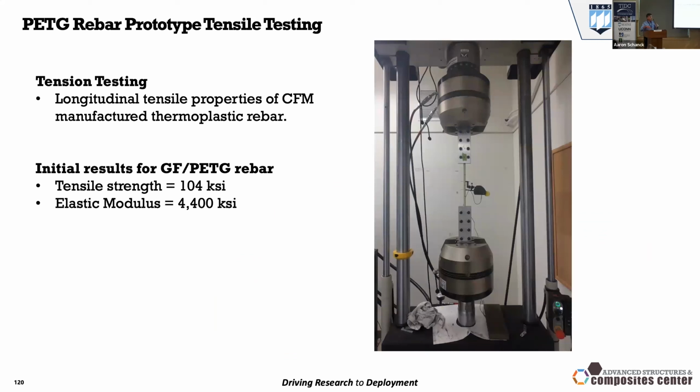We have started conducting tests. I'm sharing some preliminary results. These are not final values; we are looking at tensile strength and elastic modulus. If you are familiar with properties for thermoset rebar, you will see that these are on the lower side. Why? Because we are starting with tapes, the unidirectional prepregs that Cody explained, that are not, I would say, the highest fiber weight fraction that can be attained. They were more resin rich. That was good, really, because again, it facilitated the initial phase of prototyping.